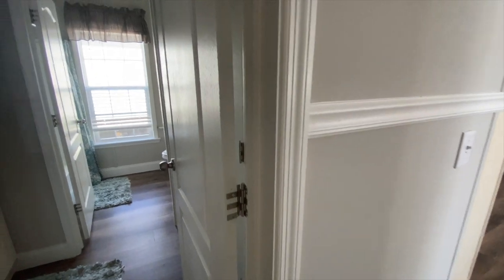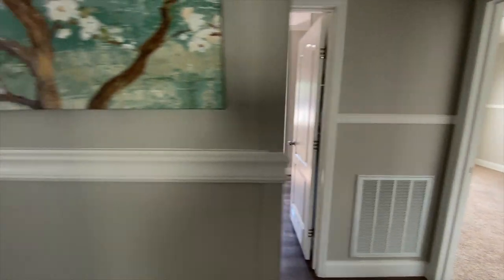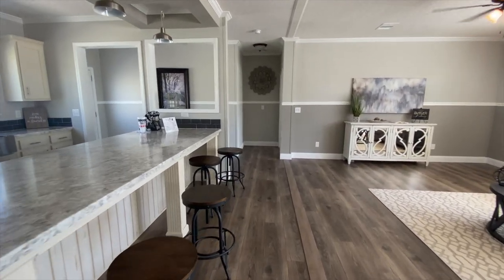All right, super nice. So guest bath to the right. You got two bedrooms and a laundry room over here. Really nice. So we'll walk back through. And on this side of the house is the master.